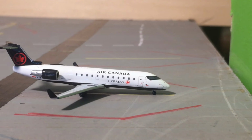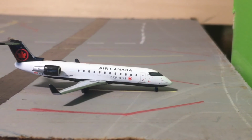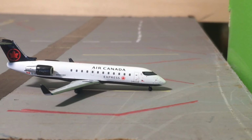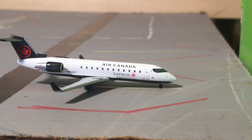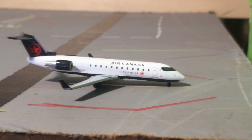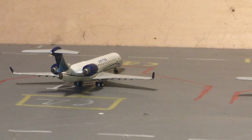And now on to our regional gates. So right here we have this Air Canada Express CRJ200 who will be heading up to Toronto, and he's right now at the kind of overflow gates, not really because we have too many gates, but because there's some construction going on in the area. But again, this Air Canada CRJ200 will be heading up to Montreal. And then we have a United Express CRJ550 again, who's going to be heading down to Greensboro for service.